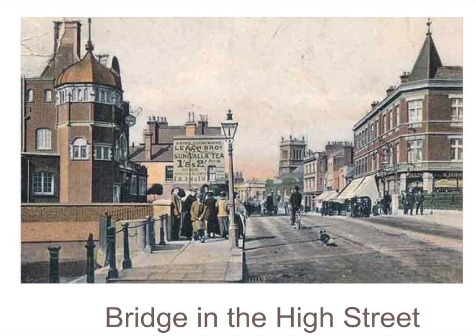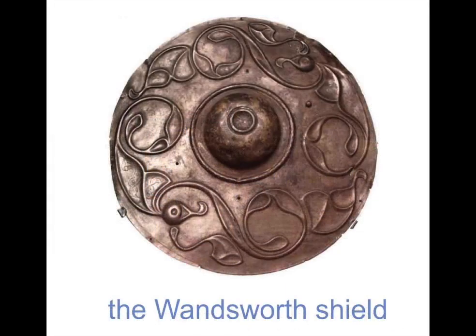Like Battersea, Wandsworth has a historic shield which was found in the river about 1849. It is not a full shield, but just a shield boss, similar to that on the Battersea shield.